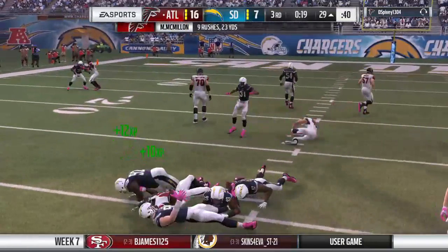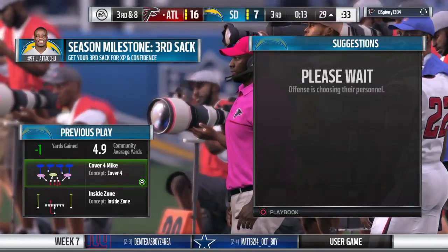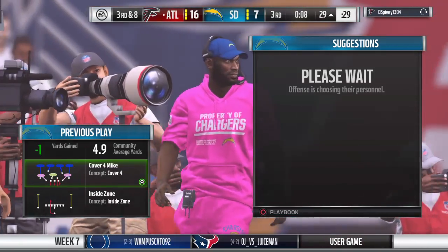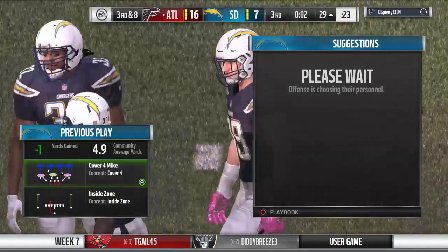And his rough afternoon continues. He's going nowhere again. And they'll lose a yard that time, and that's going to lead to a 3rd down. And that was textbook 3-4 defense. Normally the defensive line just eats up blocks. In this case, they ate up the blocks and still made the play against the running game.